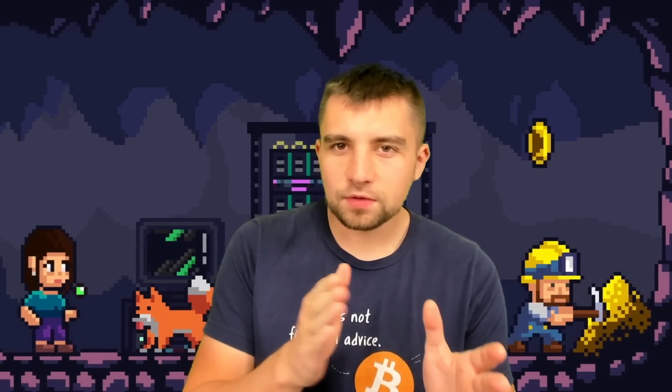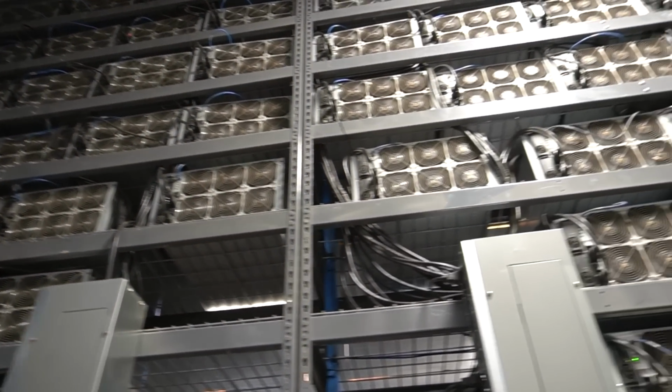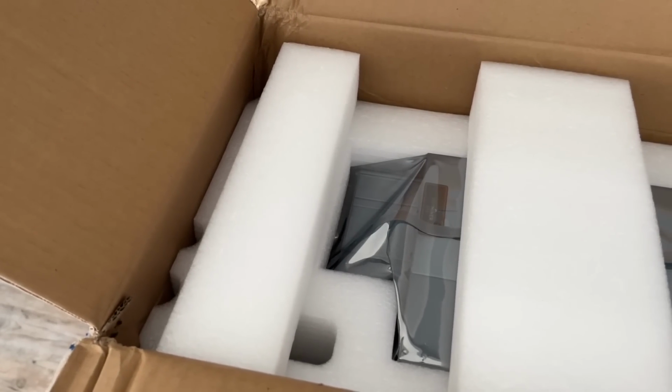When it comes to mining cryptocurrencies, the more money you spend, the more passive income you earn. But it's not quite that simple, and let's put a cap on how crazy we're going to get. These are the top 5 mining rigs you can buy right now, under $3,000.